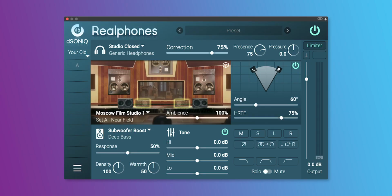The last one I'm going to show today is called Realphones. And this is a fairly new plugin, but it's excellent. It's really good. It's got a selection of models to it. So you have got headphone profiles for a lot of the major headphones. But it goes one step further because we really get into room modeling. And that's the final sort of piece of the pie in trying to get your translation as good as possible.